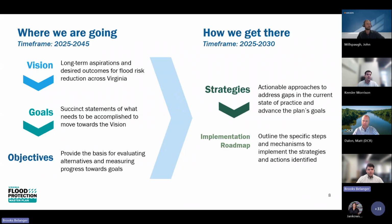While what we do on the right side, the strategies and the implementation roadmap, might change and evolve over the next several years, what we hope to accomplish in the vision and the goals and the objectives is going to remain the same. All these big picture items on the left side have been established as part of the planning process that we've been working on for the last several months. We'll go over them in detail in just a minute.